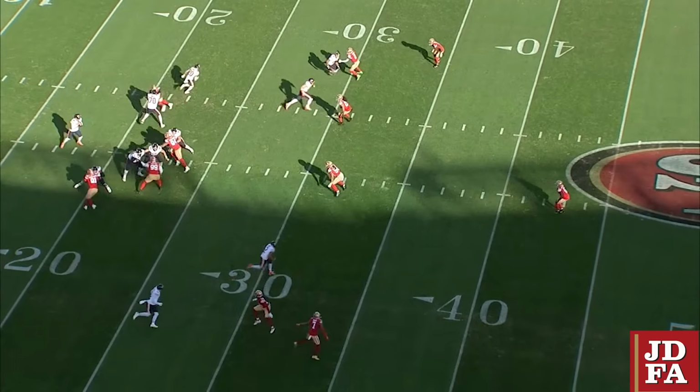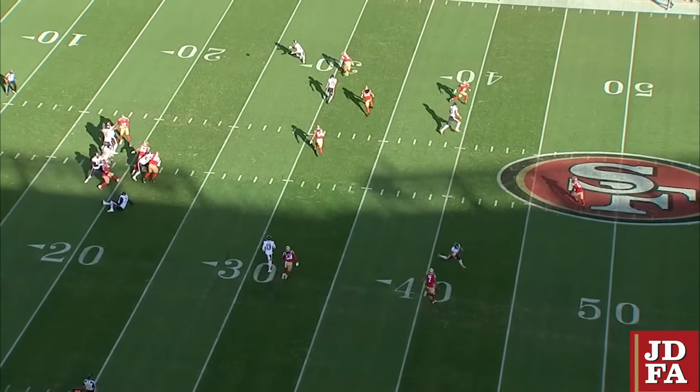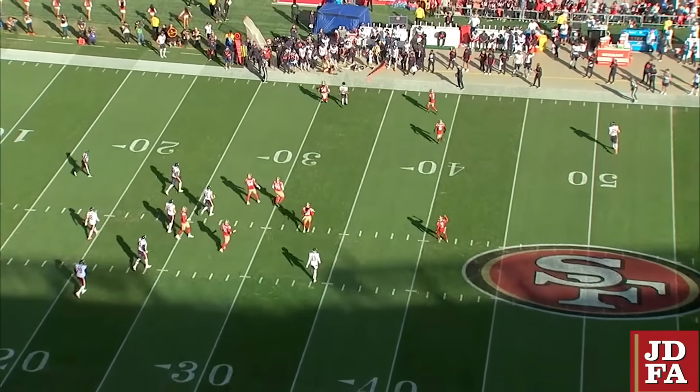He has to cover the curl first, as Huff has to carry and squeeze the tight end down the seam. So Williams is going to work to the flat, and Demo then attacks it, and he has a great angle of attack and drives the ball carrier out of bounds. Really nice stuff from Demo there.